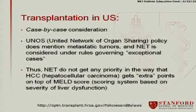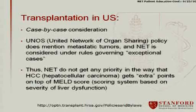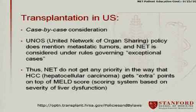You may know that, for example, primary liver cancer or hepatocellular carcinoma actually gets bumped up. There's a point system based on the severity of the liver disease, and those patients with primary liver cancer are given extra credit points, in essence, to bump them up the list. Neuroendocrine tumors do not receive those points as a rule.